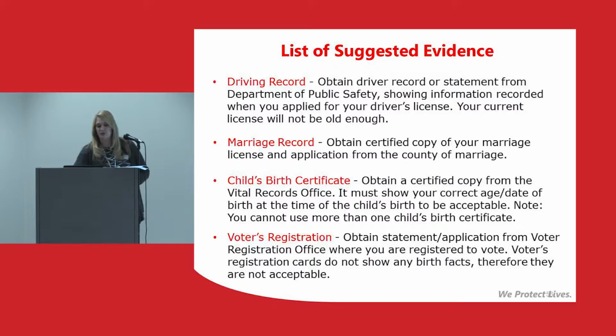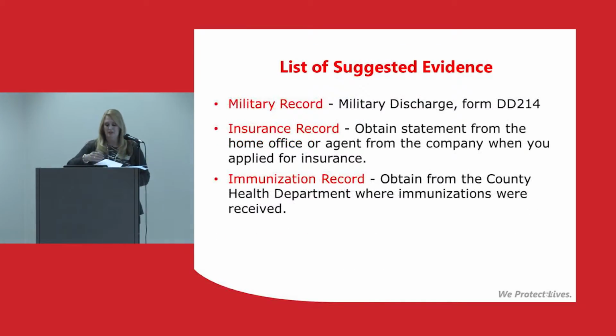Voter's registration is one you can use. Military. Military is also a good one to use because it shows the place of birth most of the time. That form is the DD-214, you've heard of it. Insurance records, which also has to be on letterhead, and immunization. And those are used a lot of times for the children, you know, newborns or infants.